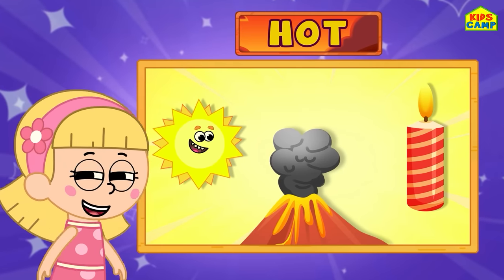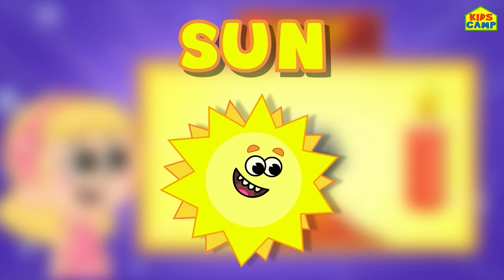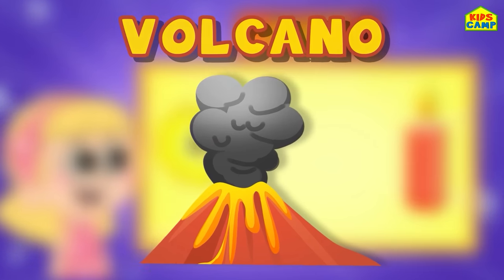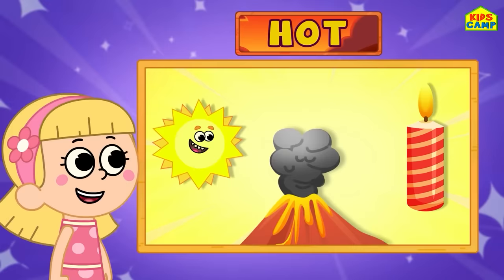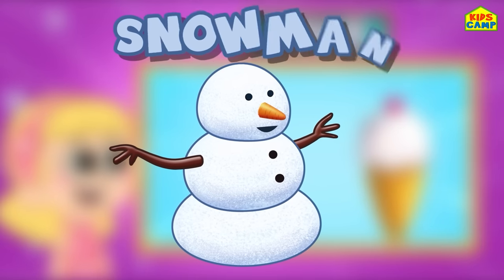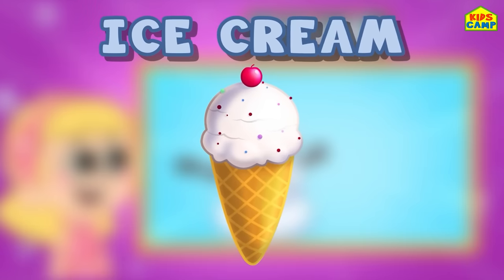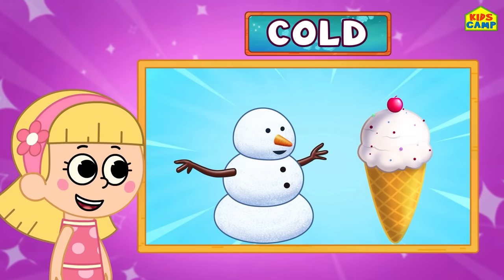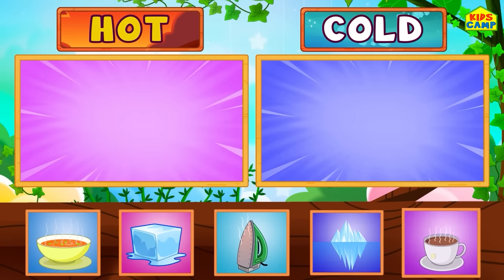Yay! We found the hot objects! The sun, the volcano, and the candle! And we found the snowman and the ice cream! All cold! Yay! What's next? This is an easy game!